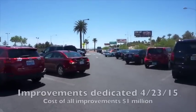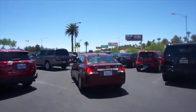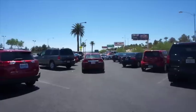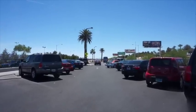The other improvement has been to double the size of the parking lot near the Las Vegas sign. The expanded parking lot is the area down where you can see the bus. It's pretty far away. But when we had just the old parking area, it often was overwhelmed.